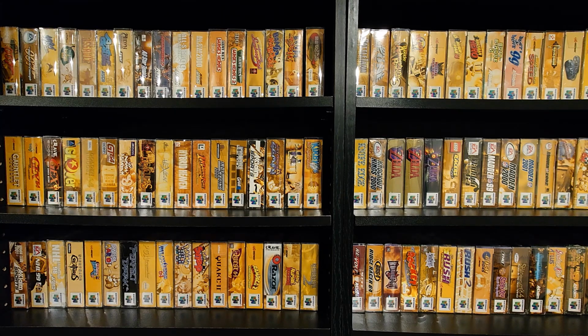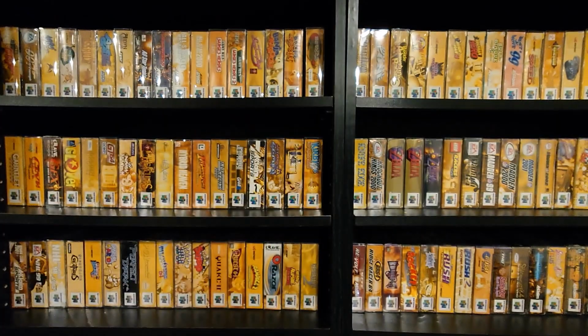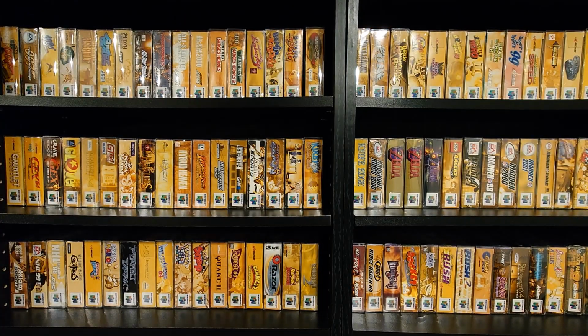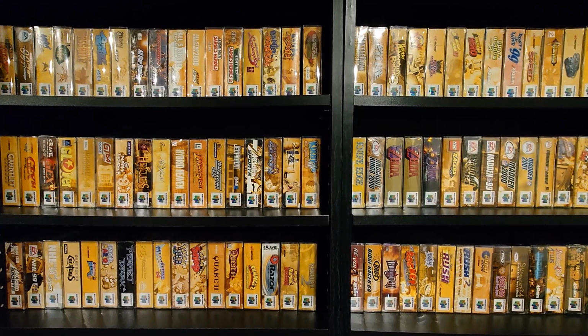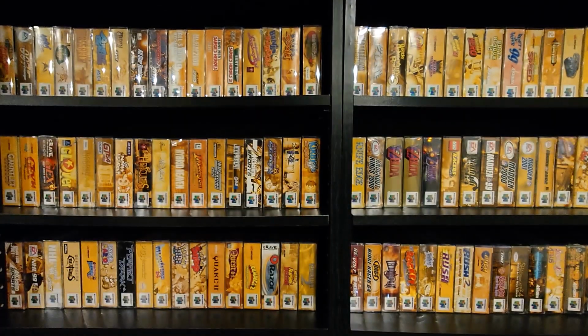Other than that, Luigi's Mansion was also in this bundle. Unfortunately, everything was loose. I asked if they still had the cases, but they did not. Other than that, I'm telling you, it's just some bottom of the barrel stuff here. I'm not going to bore you with it. There's some Lego games. Probably will put these in a bundle and sell them.